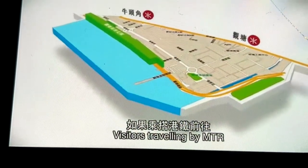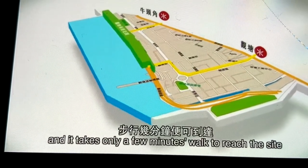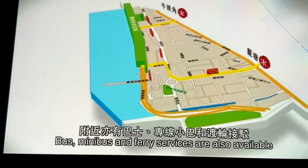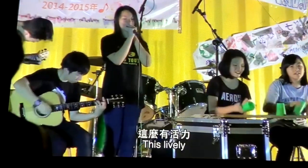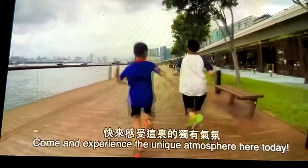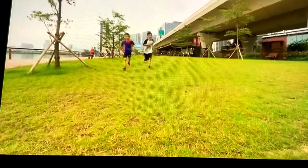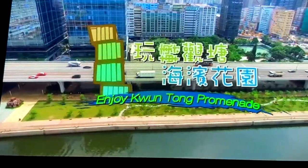Visitors traveling by MTR can alight at Ngau Tau Kok Station or Kwun Tong Station, and it takes only a few minutes' walk to reach the site. Bus, minibus and ferry services are also available for easy access. This lively, colorful and exciting waterfront promenade is now open to the public. Come and experience the unique atmosphere here today. Enjoy Kwun Tong Promenade.